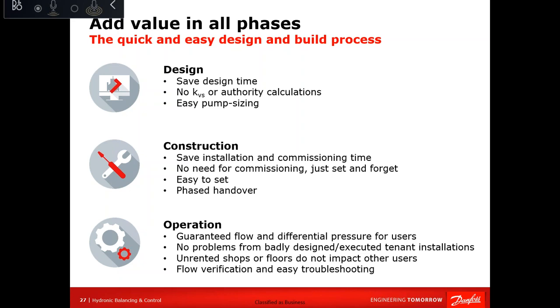So it is easy to set, which we have shown, but you need test ports and a manometer. Then phased handing over, which means you can first set the DPCV at one bar, then change the setting based on the actual load requirement. Operation: guaranteed flow and differential pressure for the users. No problem from badly designed or executed tenant installations, because this is most of the cases.